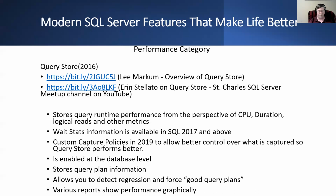Now, I like third-party vendor software for monitoring. It works fine, but some employers, when you read their job postings, want you to know how to do this with native monitoring tools. They're not going to buy a third-party tool for you. You're going to have to use something native, and I think Query Store gives you something to do that with.